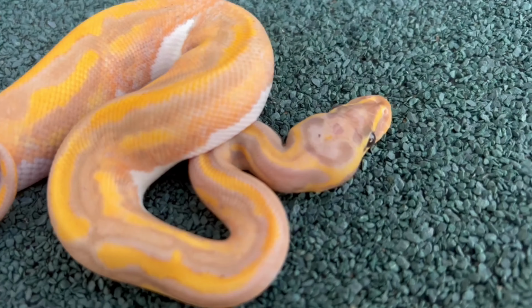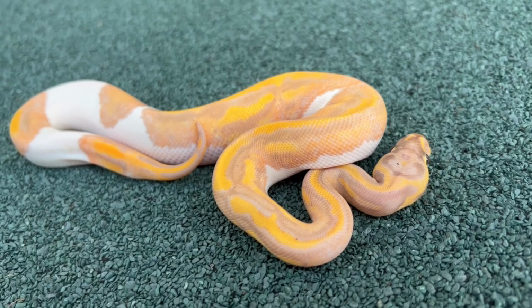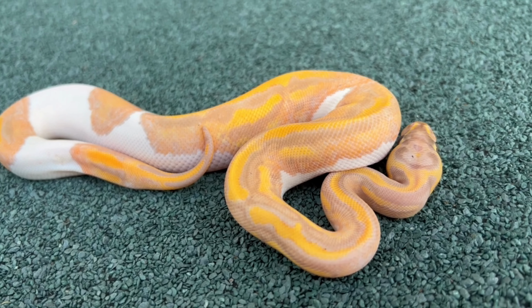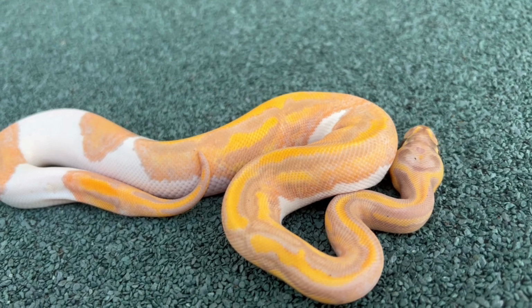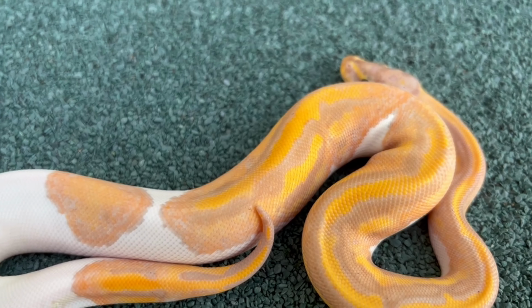So much contrast in this little guy. This is the stuff you dream of producing, and I produced it. I'm really happy that I made this guy. I have actually his sister too, and another male similar to him.